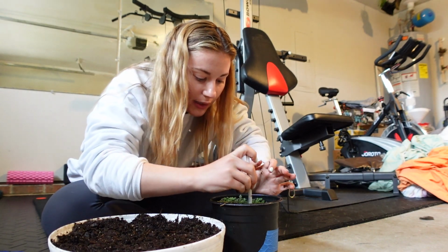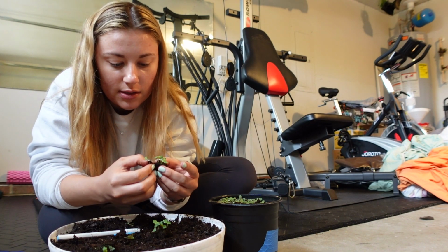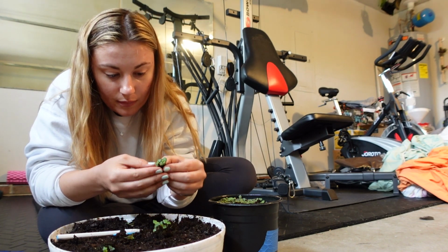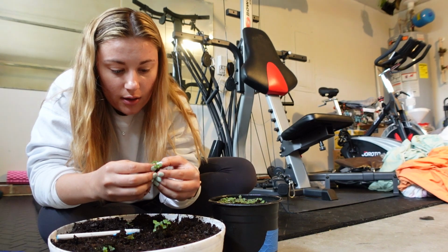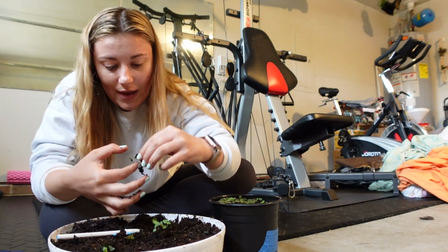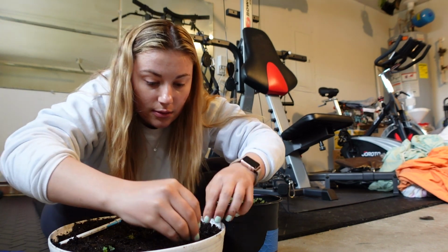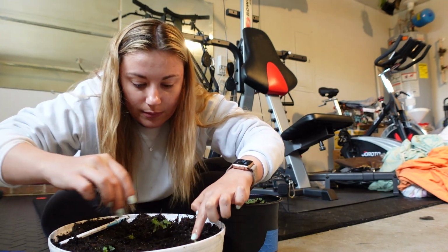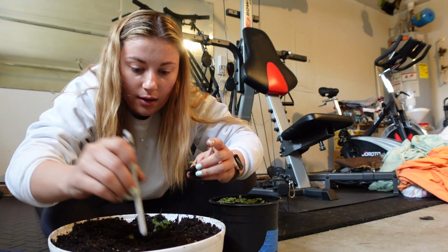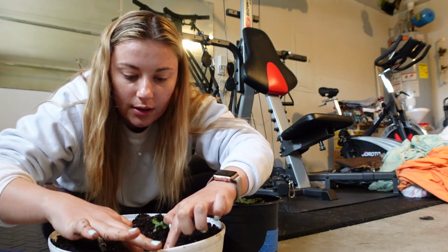So I'm basically plucking them out of the cell. I'm gonna try and grab the biggest ones because they'll, you know, produce quicker and stuff like that. So luckily these root systems aren't that big yet, so we have an easier time. Very tiny, so it's gonna be a little difficult to do. But I basically just make a little hole with the pen and I'm just plopping it down. I'm gonna give them an inch apart or so.